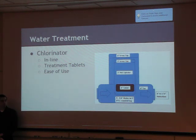Based on the types of pathogens that we're going to see in this area, a contact time of about 93 minutes is going to be sufficient to chlorinate and treat all of those pathogens, and that will assure continued treatment of the water that's being stored and allow it to not become stagnant and degrade quality. This is also part of the ease-of-use aspect of a system like this.